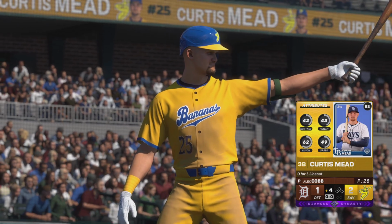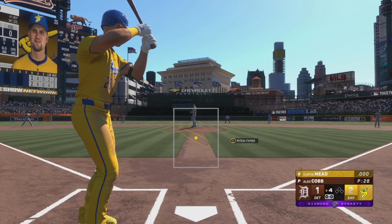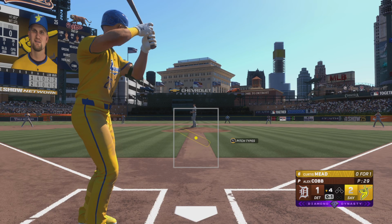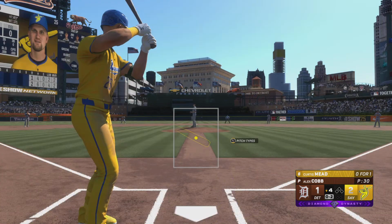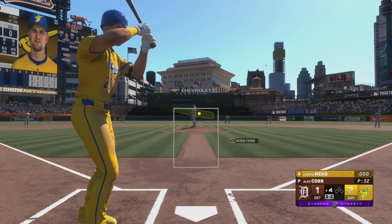And we're back, ready to go for the last half of the inning. Now the third baseman, Curtis Mead. Swinging, a foul straight back. Mead checks his swing. Now an appeal to first. And yes, he offered at it. The 0-2. Oh, that's inside. And that's outside.